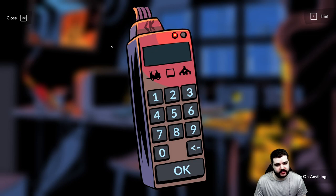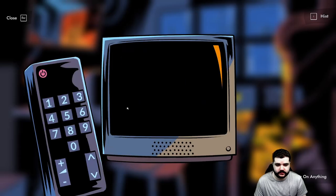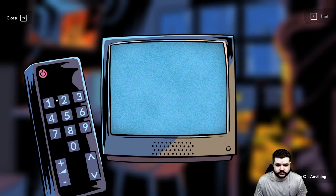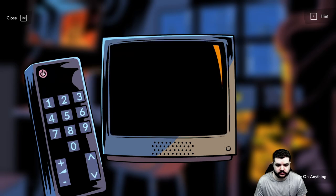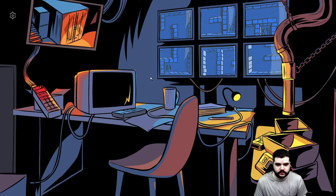I've got a little number pad thing with a forklift, maybe a monitor or a window or something, and then a pyramid looking thing. I think we have the same thing? Oh wait, no, on the forklift I have like controls.